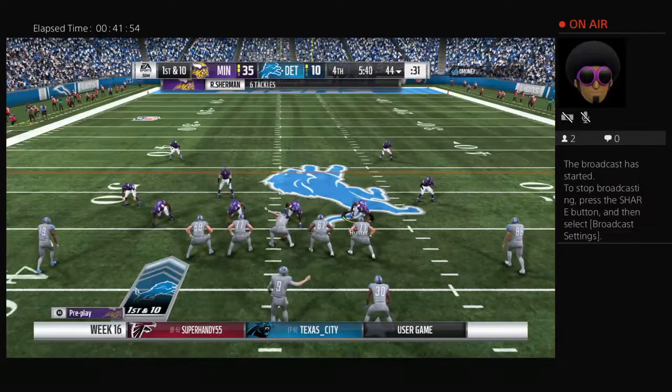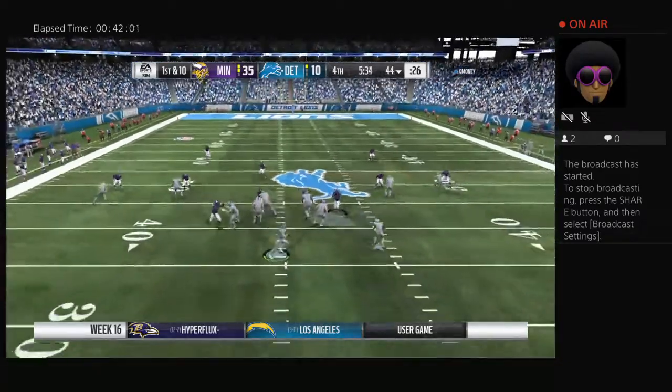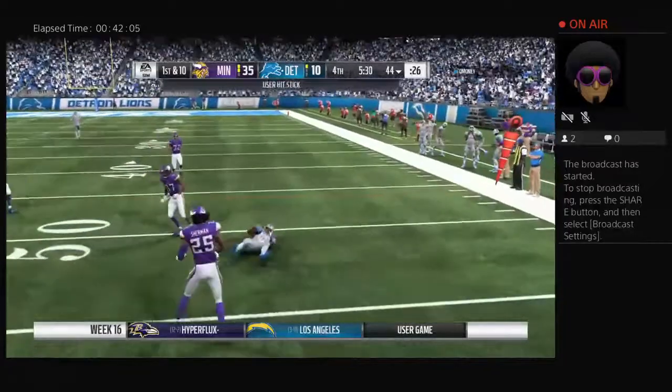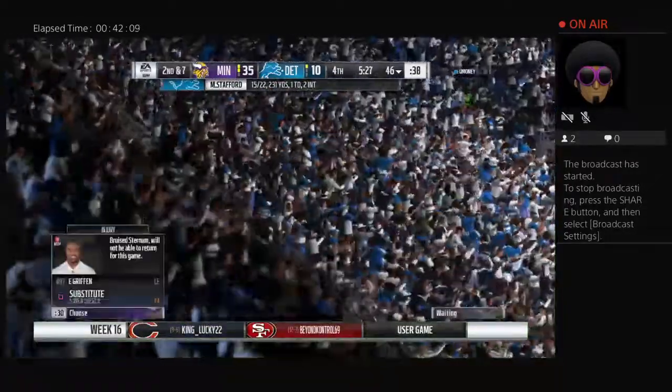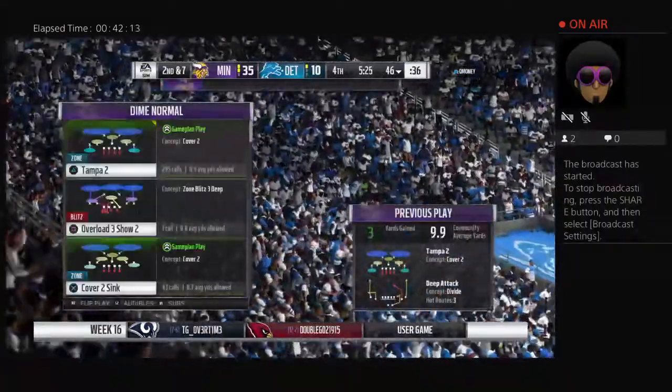Well, if you do read man coverage, Brandon, the drag route's a pretty good one to run against it because you're running away from people on it. On first down, Stafford here. Going for his running back, and he's got him, complete. And he'll be taken down at the 46-yard line. Give him 3 on the play, and that'll bring up second down.